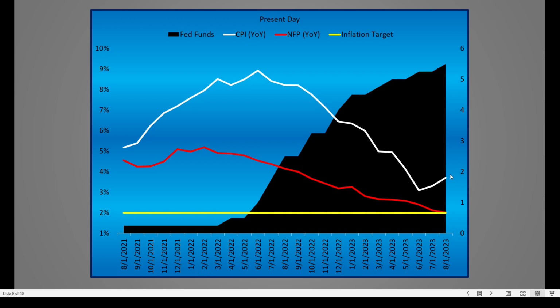The white line is rising though. This we know from last week, we had personal consumption expenditure. Before that, the CPI. It's oil, also PPI. It's energy prices. Energy prices are a reason why this white line is skyrocketing to the upside. And that's not what we want to see, where the jobs market is weakening while inflation is starting to rise.